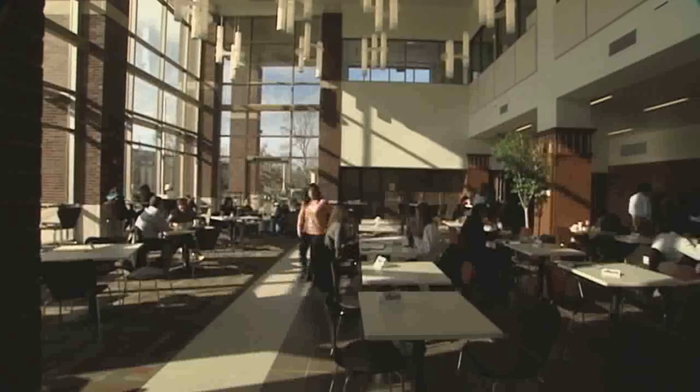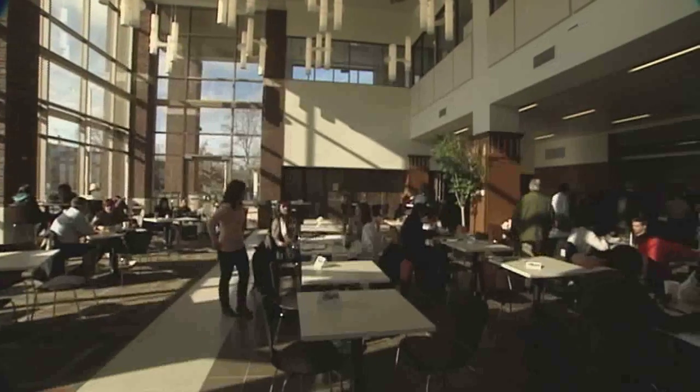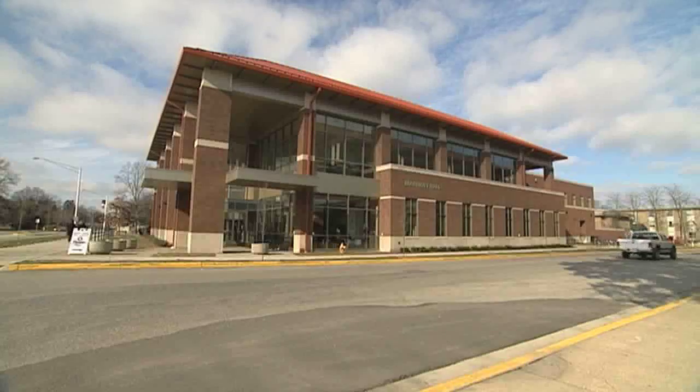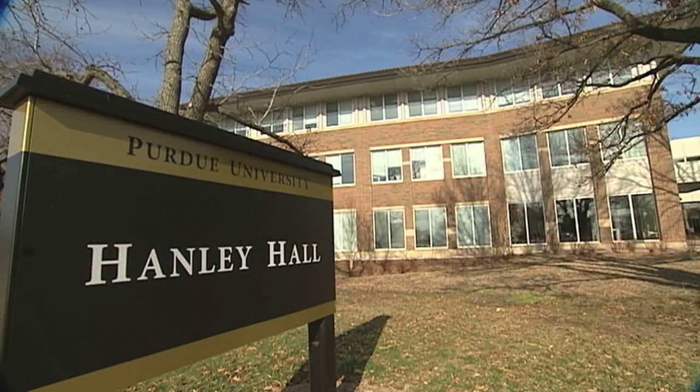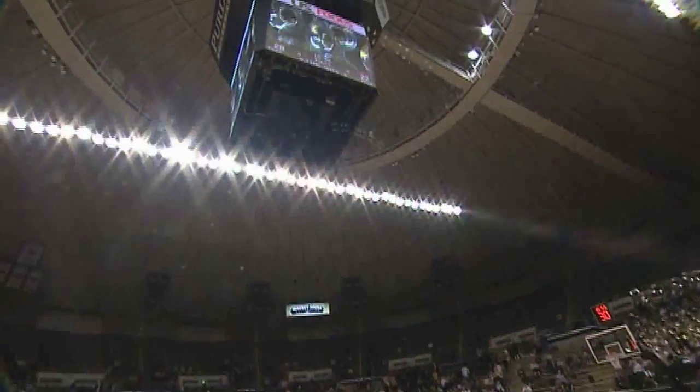3 other buildings also opened this fall. Marriott Hall is the new home for the School of Hospitality and Tourism Management. Handley Hall is the new home for the study of families, children, and human development.